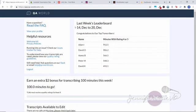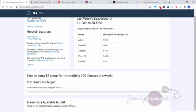Okay, so here we are in QA World, and this is the dreaded thing that you will see. There are no calls at this time. Please check back later. I have a tutorial on how to use an auto refresh plugin and set it up so you can get a sound notification. This does automatically refresh, but you have to be sitting here and watching it in order to click start work on one of these calls.